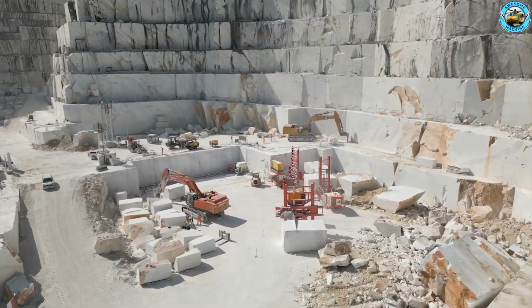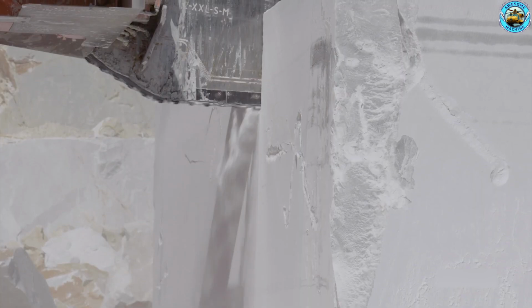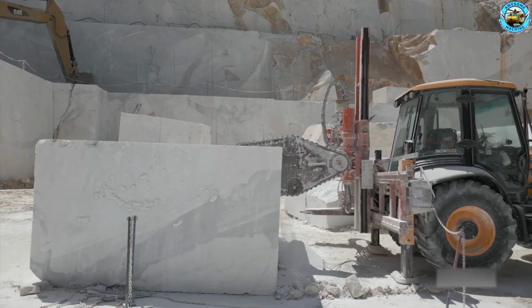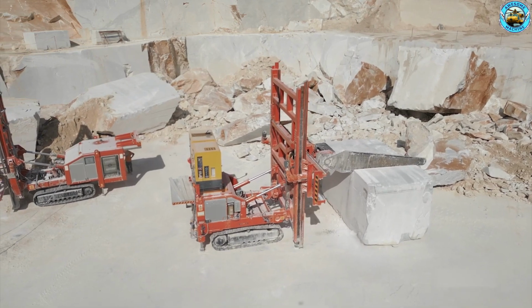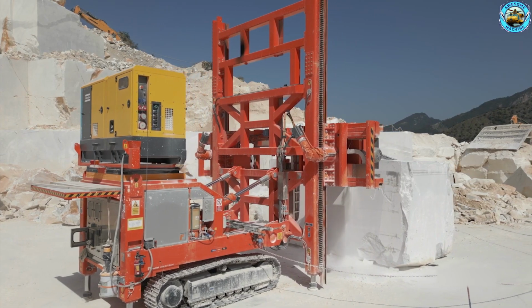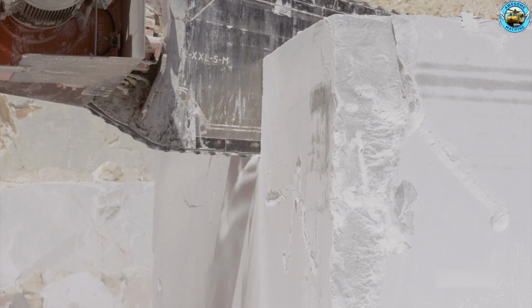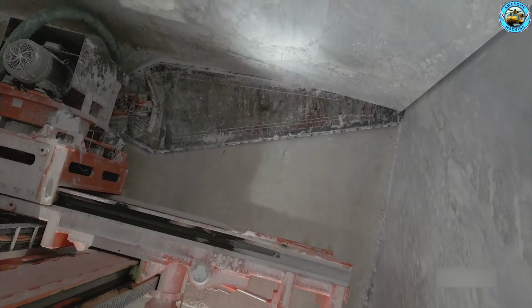The Fantini GU70 Special is a versatile machine tailored for both open-cast and underground quarries. Featuring a robust 200 kilowatt engine and an advanced conveyor system, it efficiently handles material with a capacity of up to 4 tons per hour. Its adjustable components ensure adaptability to various quarry conditions, optimizing productivity and material handling while minimizing wear and tear.